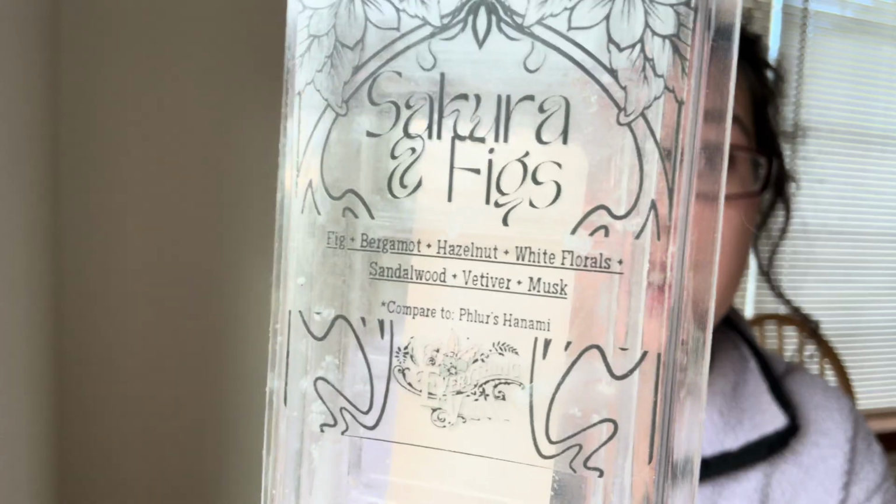Next we have Everything Vice, Sakura and Figs. It's fig, bergamot, hazelnut, white florals, sandalwood, vetiver, and musk. And this is the Fleur Hanami perfume dupe.